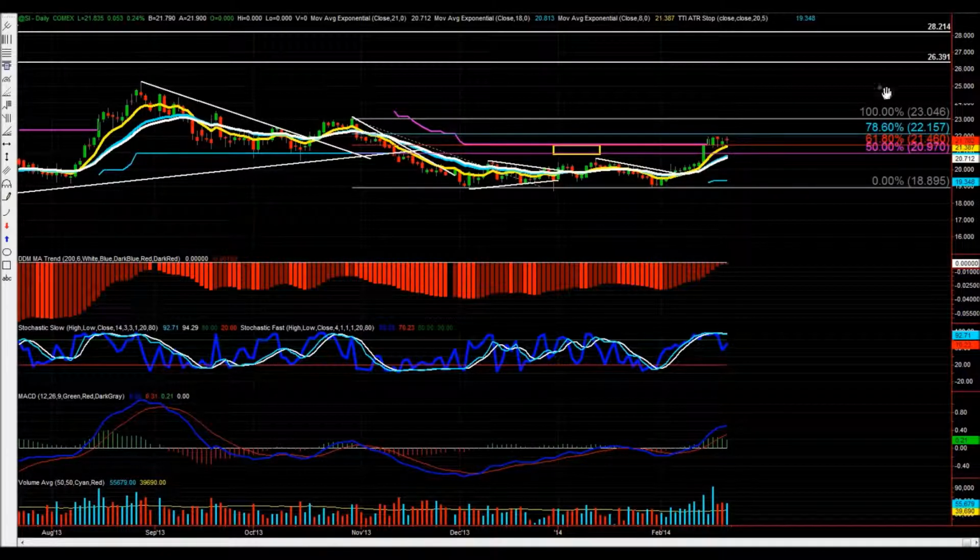I think the key level in silver is around $23, $23.05. $23 is a nice round number, so I think this level right here, 23, is probably going to be the key level that we could potentially push into. Okay, so don't really have a lot on that.